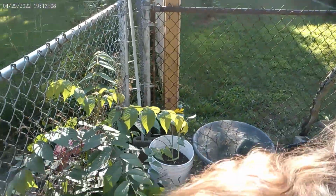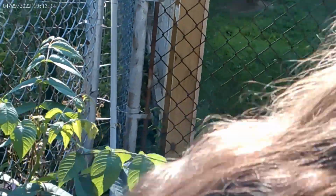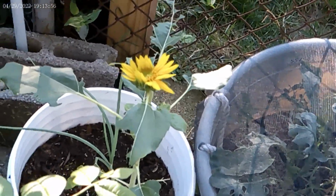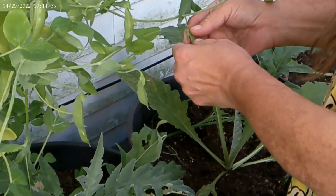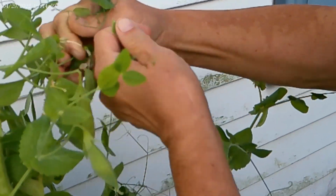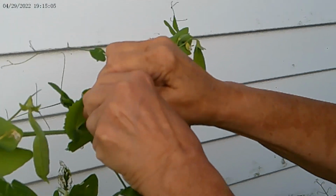Oh, and we got a couple more going here. Soon we'll be able to harvest them. We have a sunflower back here too. And now harvesting some snap peas. The snap peas are probably what's yielded the most for us this year, huh?